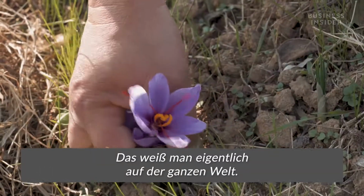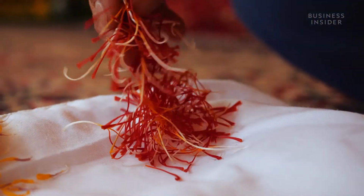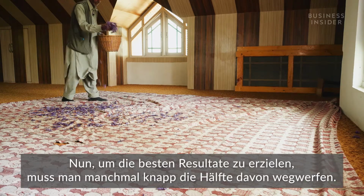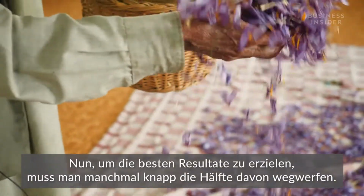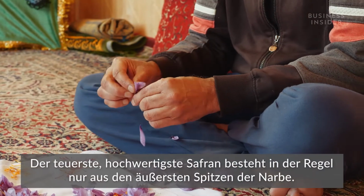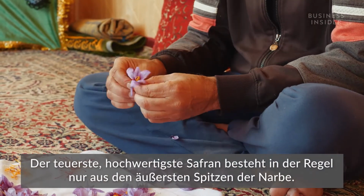It's quite famous all over the world. And that small strand of saffron that you harvest as a result of all of this work? Well, to get the highest grades, you might need to throw half of it away. The most expensive, highest grade saffron is generally made up of just the very tips of the stigma.